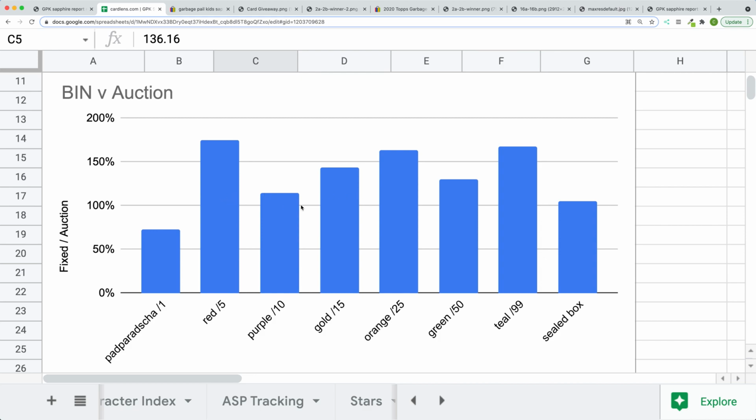Red really taking the top spot, then orange and teal. But really every parallel level, except for Pod Parasha, and we'll get to that in a moment, is over 100%, so higher buy it now prices than auction. Even sealed boxes, that's much closer to 100%, but even that has a slight over on buy it now.